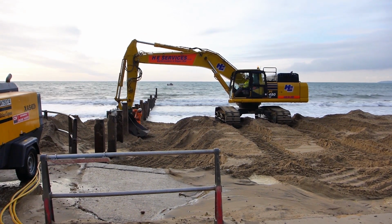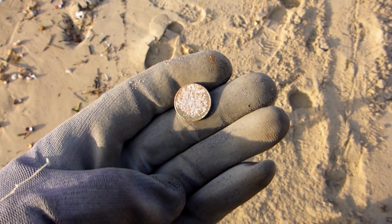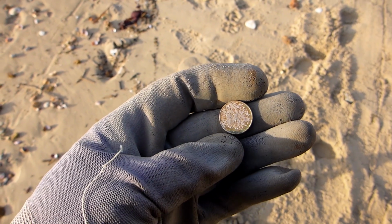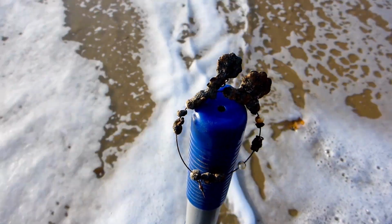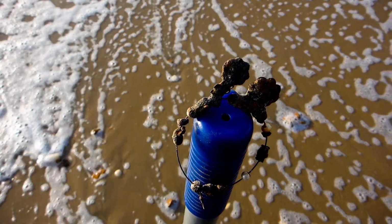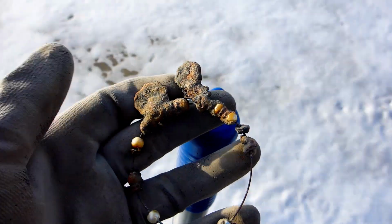Best way of digging, that's for sure. One scoop, you get every find out. Oh well, just another 5p, but there's quite a few coins been coming out of this little stretch here, so I'll keep persevering. Oh well, we've got a first bit of blink from out the waves, just an old bangle. That's deep down that was. Good job, we got a good scoop.